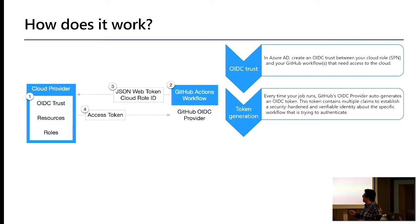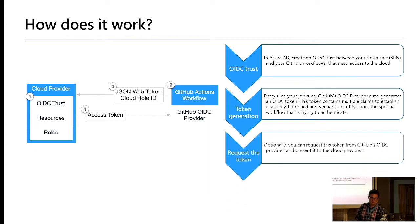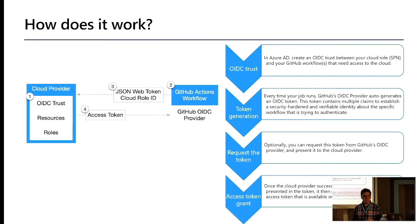Then you have the token generation, which means that GitHub says, wait a second, Azure trusts me, and the workflow instructs me to go and deploy something at a certain level. I have this bag of claims in my hand. Let me go to Azure Active Directory and say, hey, look what I have for you. Please give me that access token. So it requests a token from Azure Active Directory based on the trust that has been set up here. And once Azure Active Directory verifies that everything is okay, it grants a token. It's a very short-lived token that is mainly used during the workflow, the action run.